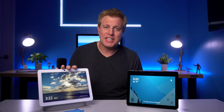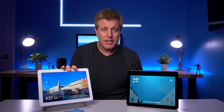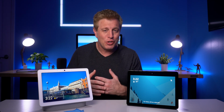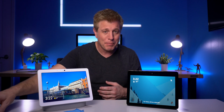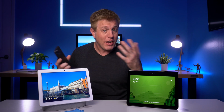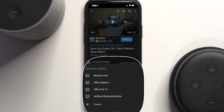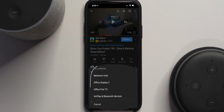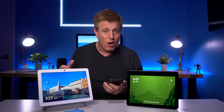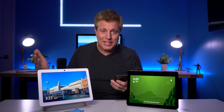A big advantage I think the Nest Hub Max has is the ability to cast video to it. This is a feature that allows you to cast video from something like your smartphone to the display. So I could be watching a video on my phone and then just cast it over to the display. If I'm in the YouTube app, just send it on over. It does work with some third-party apps, but not all of them. But the more that opens up, the cooler that's going to get.